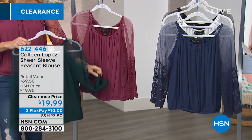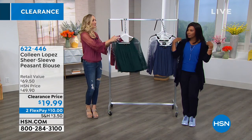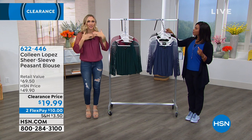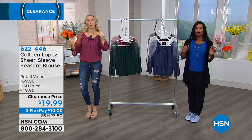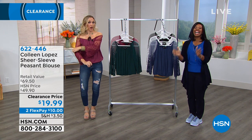And we've got it in extra small to 3X, and you can wear it in a few different ways, because Colleen loves a nice off-the-shoulder moment. And she knows how to do sexy that's still appropriate. So look, here, I'm going to work. Now I'm going to happy hour. Now it's at the end of happy hour, right?